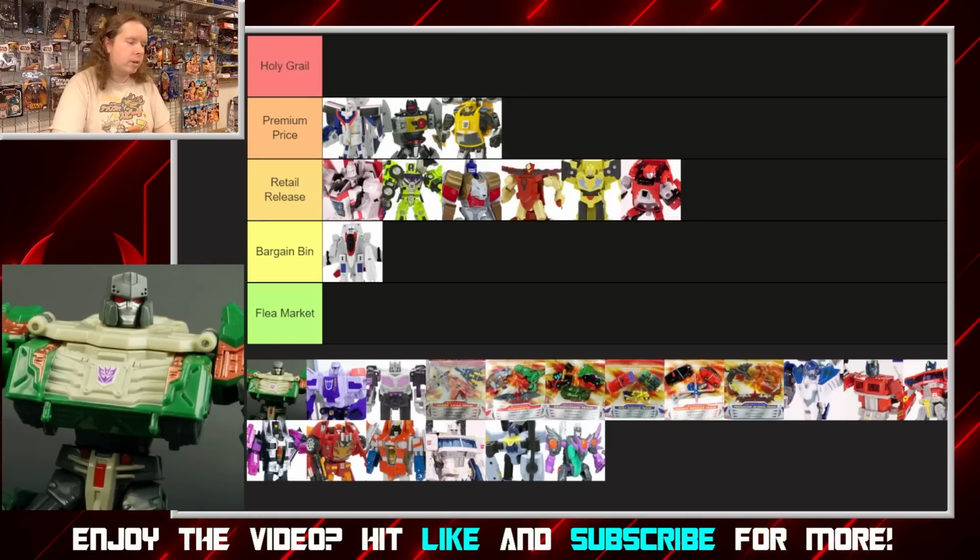All right, we're into the Megatrons now, and this brings us to the deluxe Megatron. It's such a weird toy. That two-pack was so weird.